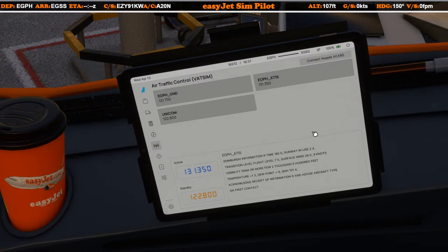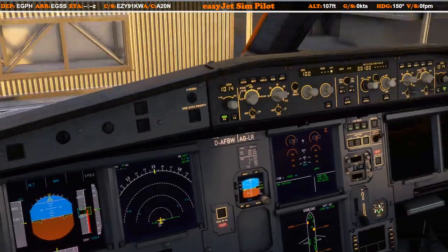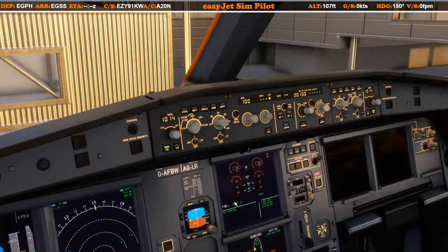Advise aircraft type on first contact. Edinburgh information Romeo. Time 1820 Zulu. Runway in use 24. Transition level flight level. Information Romeo is current.